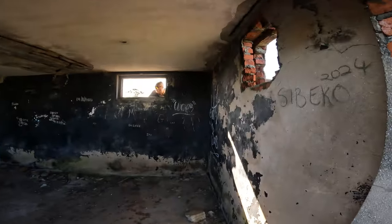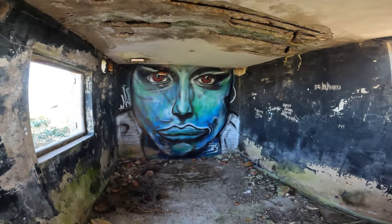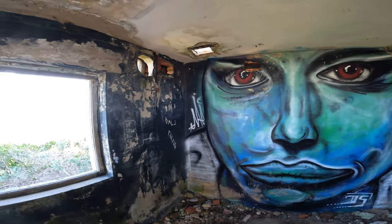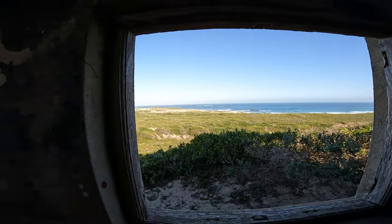Mitchell. Hello. I've heard rumors of a hippie colony that used to live in this abandoned radar tech building. Whether there's any truth to that rumor can be disputed, but one thing is for sure, that whoever drew this wall mural was an extremely talented artist.